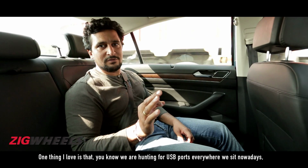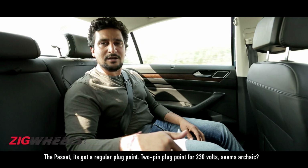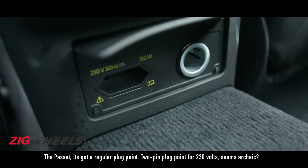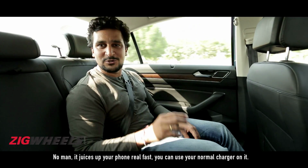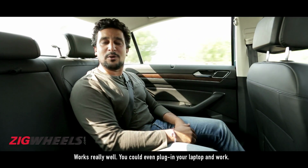One thing I love is that, we are hunting for USB ports everywhere we sit nowadays. The Passat, it's got a regular 2-pin plug point for 230 volts. Seems archaic? No man, it juices up your phone real fast. You can use your normal charger on it. Works really well. You could even plug in your laptop and work.